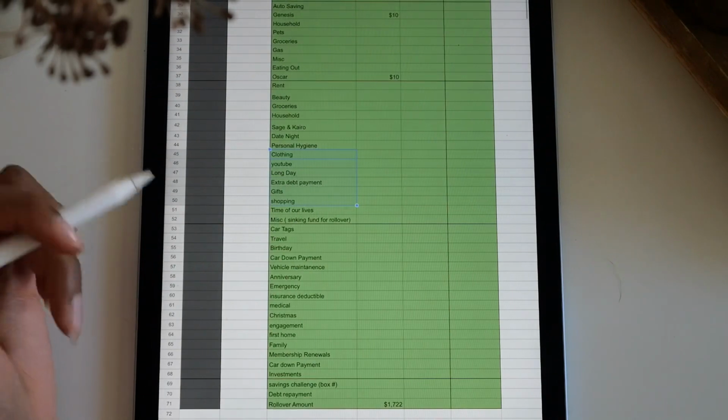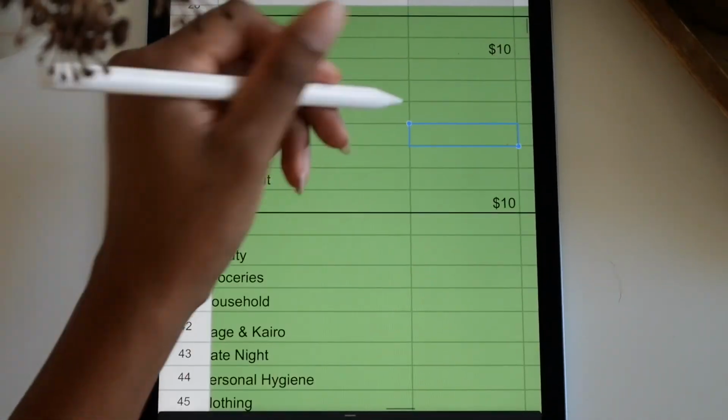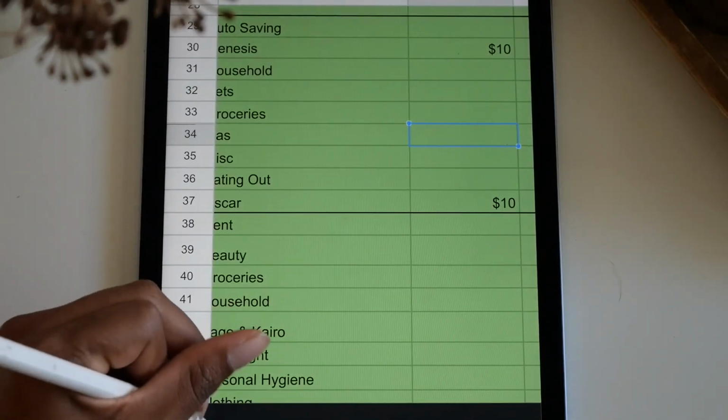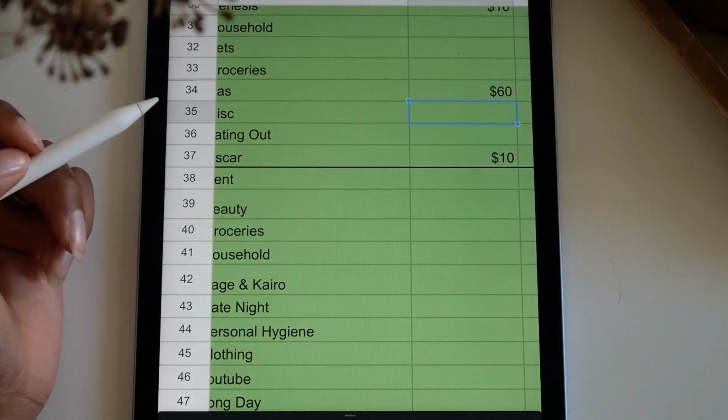And what's next? Gas always gets $60. Sorry for all the back and forth. I don't know why it's not being nice to me today. Chaotic first budgeting video. So $60 for gas.